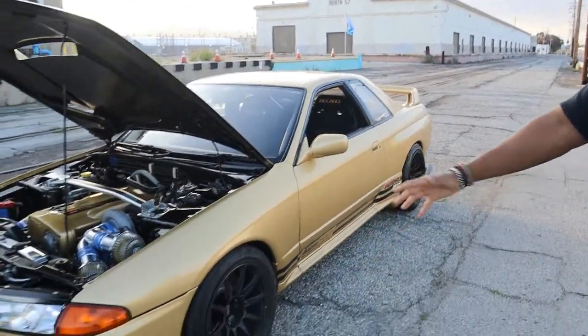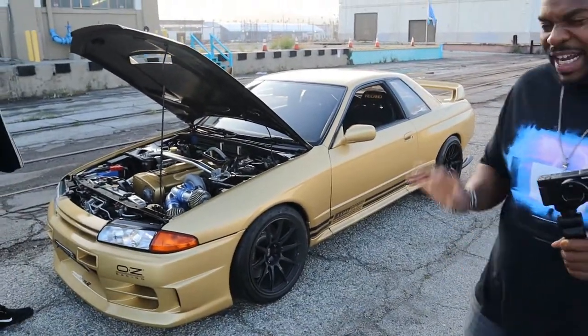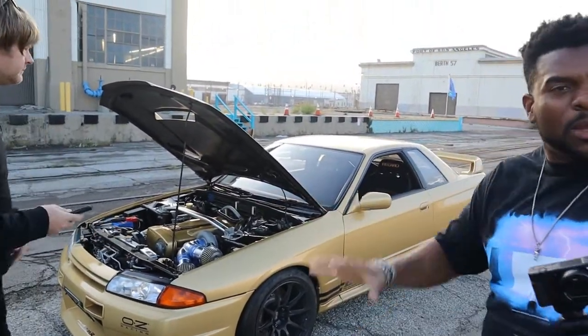It has a tuner yet OEM-ish look. If Nissan's Club Sport package had come out looking like this, people would have believed it. It's sedated, which is probably why it's gold. He wanted to be able to daily drive it and have a usable car with 700 horsepower. Even visually, it does that. I think that's my favorite part of the car.